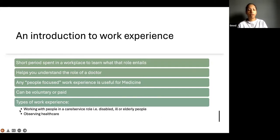And then if you're directly observing healthcare, which is what some people mentioned. So things like working in secondary care to observe how doctors deal with patients, working in primary care to observe how GPs deal with patients. Oh, we've got one question. Someone has said, if you have a job, but it ticks some of the boxes, does that count because you get paid? Yeah, it should.